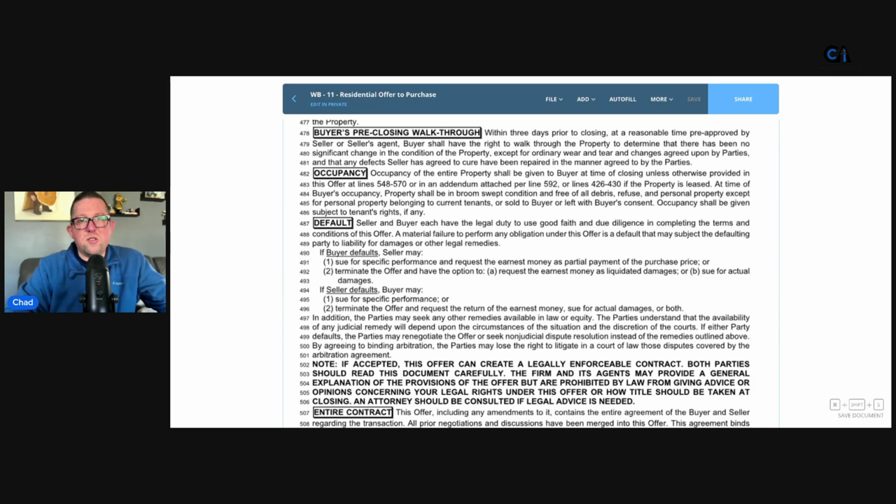You want to make sure that the house is still in generally the same shape as it was when you made the offer. So make sure that the roof isn't leaking. Make sure the foundation isn't crumbling. Make sure there's no new holes in the wall. Make sure the front door isn't missing. Make sure that the pool that was there isn't suddenly gone. Make sure that the stove and refrigerator that are supposed to be there are still there. Just look at them, make sure that they're still the same brands that you remember, that kind of stuff.